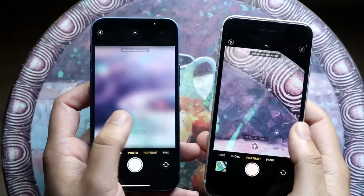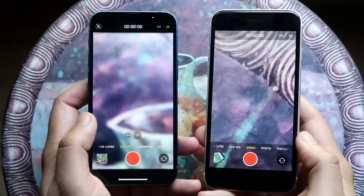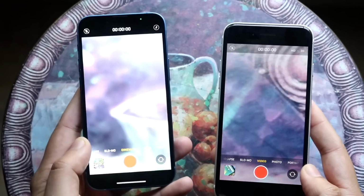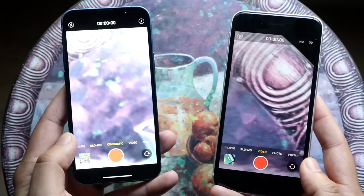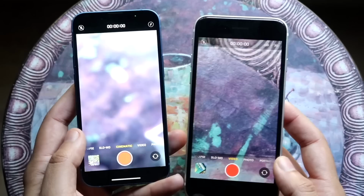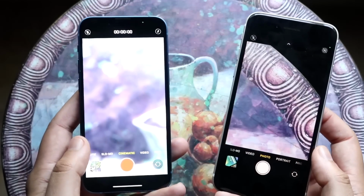So portrait mode on both, but when you swipe through, you actually do get cinematic video on the iPhone 13 mini. So that's a really cool feature. It's basically like portrait mode, but for video. And I really do like this feature. It's really awesome. The iPhone 13 is a much better camera setup than the iPhone SE2, but you still have a pretty good camera setup on the iPhone SE2 as well.